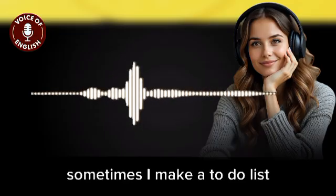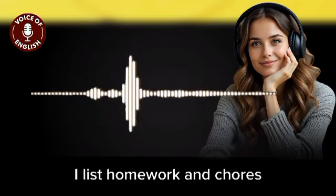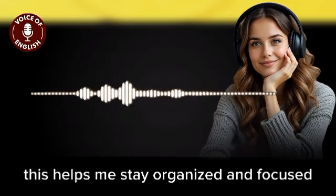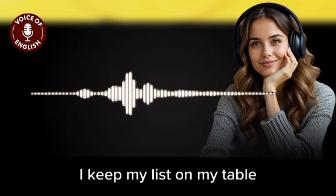Sometimes I make a to-do list. I write my tasks for the day. I list homework and chores. I write reminders. I check off tasks after doing them. This helps me stay organized and focused. I keep my list on my table.